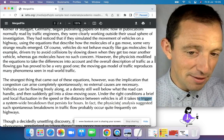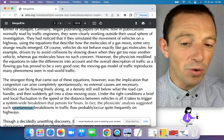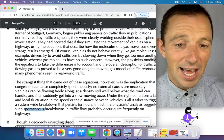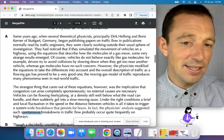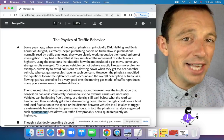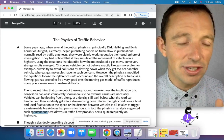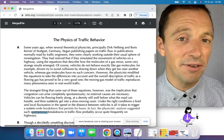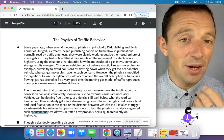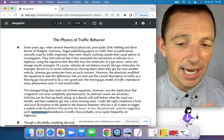In fact, the physicists' analysis suggested such spontaneous breakdowns in traffic flow probably occur quite frequently on highways, and that is paragraph A. For me, it's important to read quickly because our job is to identify the answer. Number one, your job is to identify the answer and not to understand everything. So first, we must try to find the answer. Of course, there is a lot of vocabulary here that is very difficult, and I want to explain a lot of the vocabulary, but first it's a good idea just to read quickly this text.